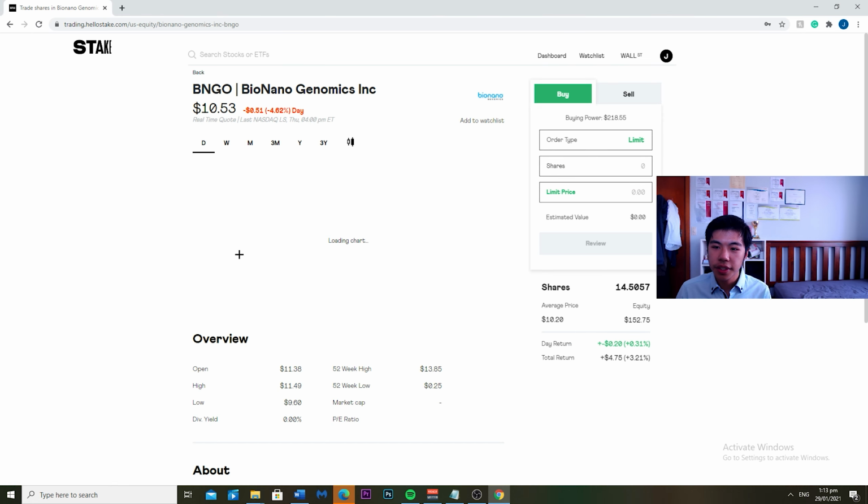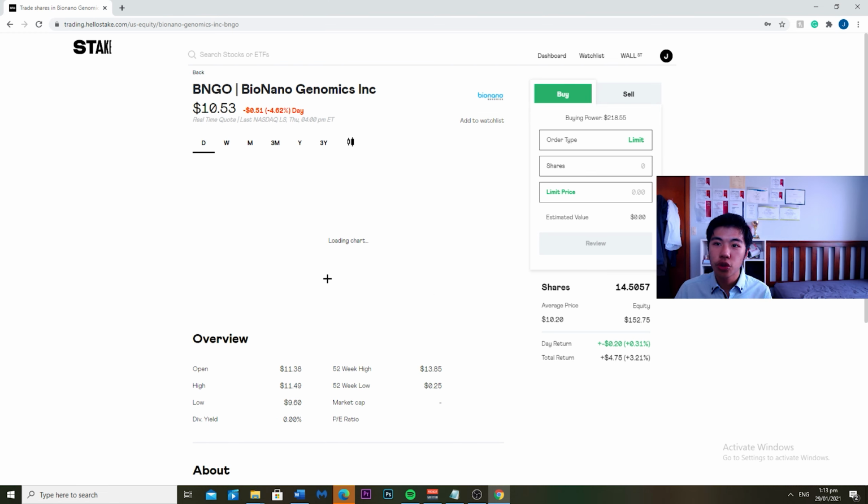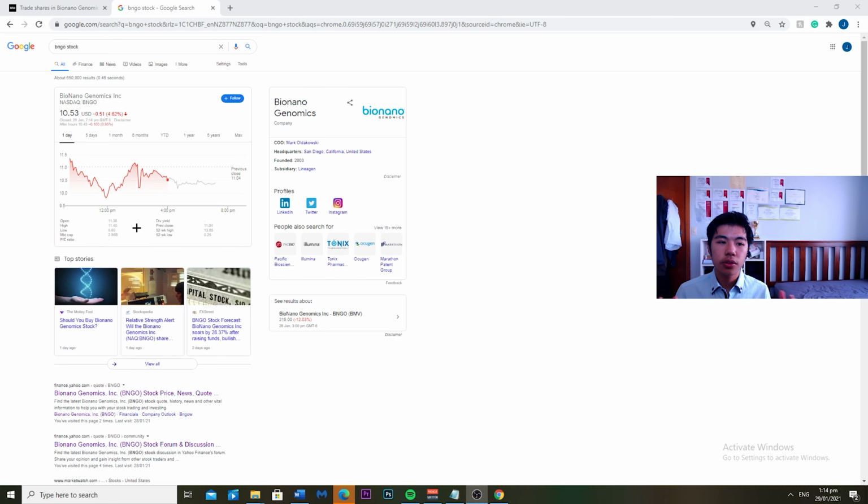So Genomics. I was super lucky this morning, so I put a buy order on at 9.60 and it went straight through. It just hit 9.60, then it shot up. It was 10.50 yesterday, so that's why my average price is 10.20, at 14.5 shares. My total return is $4.75. I'm holding this for 5 to 10 years. It's a 2.86 billion company, so it has loads of room to grow, it could grow up to a 15 billion company.